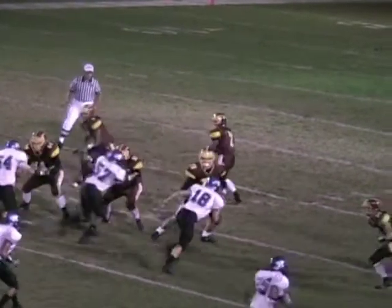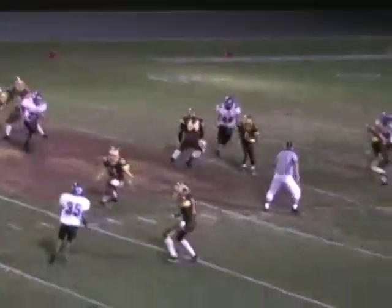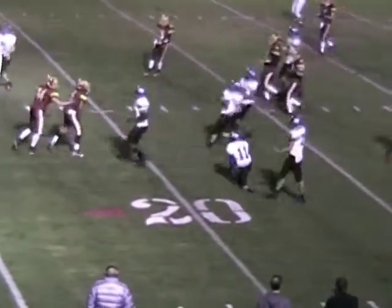And the shotgun is Hill. He wants to throw. Could set up a screen. Will. To Kinley, 45, 50. Kinley to the 45. Kinley to the 40, to the 35, to the 30, to the 25. Kinley to the 20-yard line.